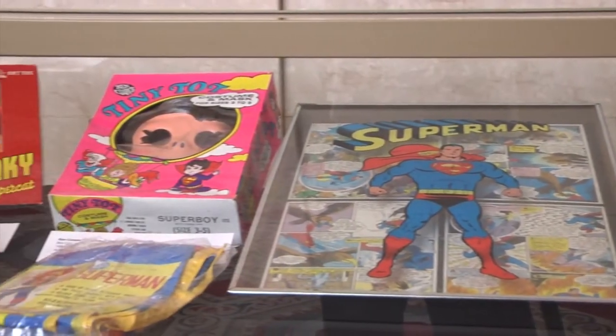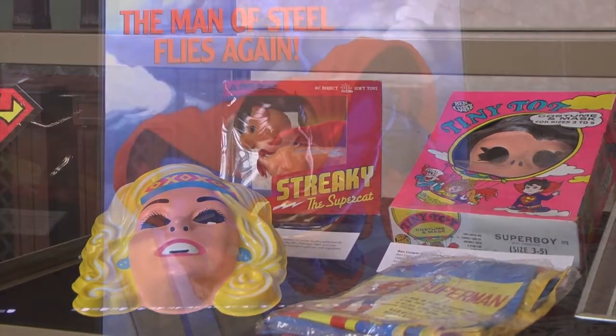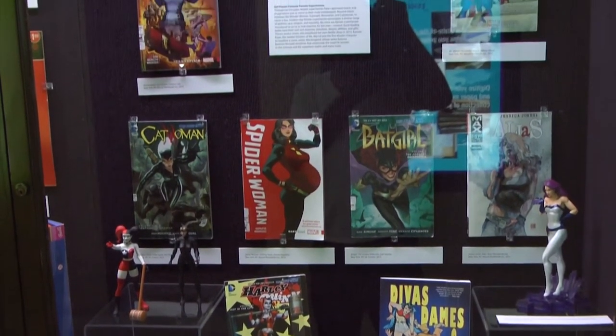And Cleveland Public Library did a wonderful job displaying the true legacy of Superman and what it meant for people when created, also what it means for people now. The first modern superhero created right here in Cleveland, Ohio.